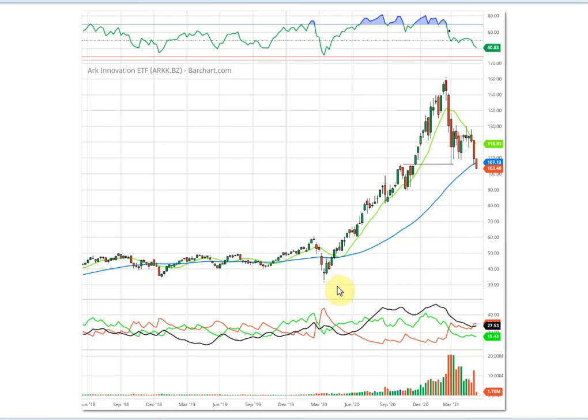This is back when the stock market had bottomed, way back in March of 2020. The low is $33, and if you look very carefully, it went all the way up to just under 160. So there was almost a 5x there if you had gone in. She made some very remarkable picks in that fund, and she had a lot of followers that just love her. And with those kind of returns, why not?